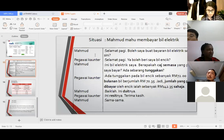Can I pay the bill here? This is a special place to pay the bill, so you have to be very polite. Okay, selamat pagi. Good morning. Can I pay my bill here? And then the staff says, good morning. Yeah, sure. Please give me your bill. And then, this is my electricity bill. Ini bil elektrik saya. Berapakah charge semasa yang perlu saya bayar? How much is the current charge that I have to pay? Ada sebarang tunggakan, do I have an overdue charge?